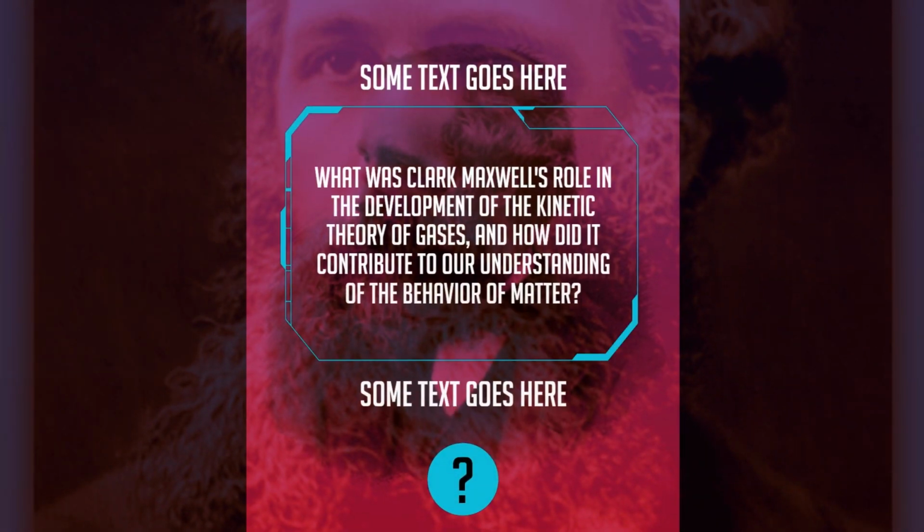What was Clerk Maxwell's role in the development of the kinetic theory of gases, and how did it contribute to our understanding of the behavior of matter?